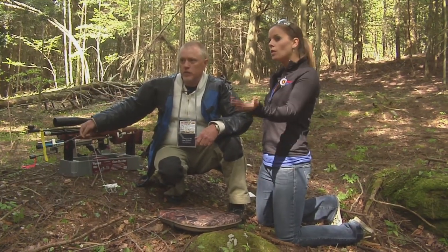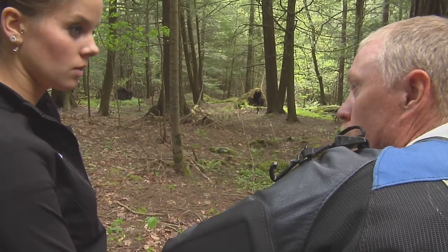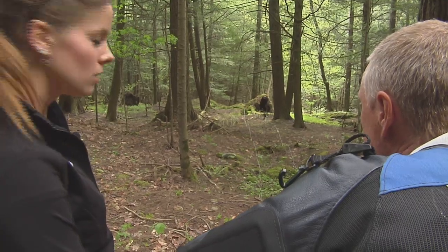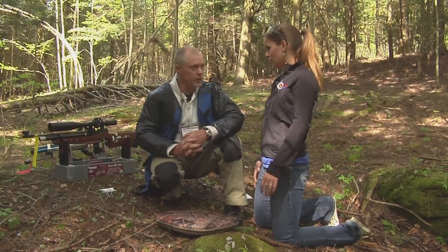Do you know how far out the targets are before you start? That's the unique aspect of field target: we don't know the distance to the targets, and we determine that by range finding with our scopes. Oh, okay. Well, I'm ready to get into position if you are. You ready to shoot? Yeah.